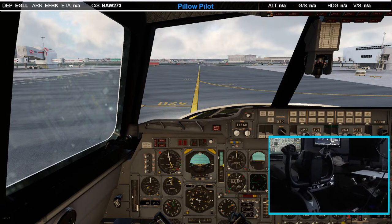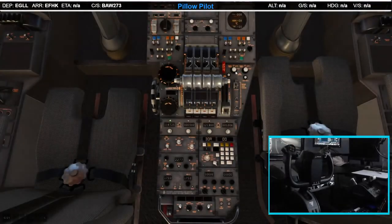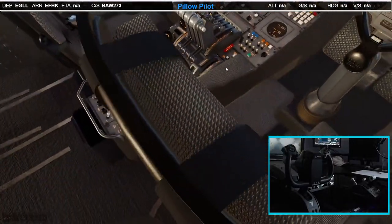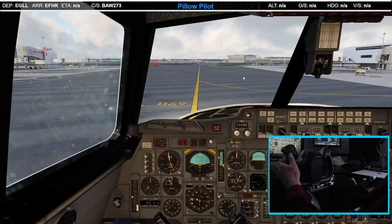Which is pretty good. Just sorting out some system. You see the headphone wire there coming down. Right, so cool. Okay. Right, if you're happy for us to get taxi clearance, Daniel, we're blocking you, aren't we? So we'll try and get out of your way, but we'll go very slowly across. Release our parking brake. Sat on the brakes at this point. Wait for him to get his clearance, and then we'll get a taxi.